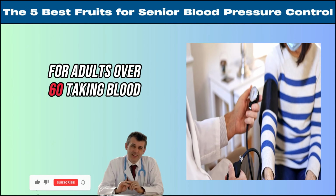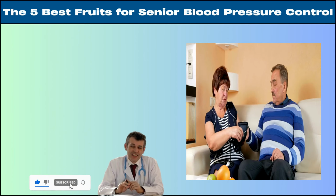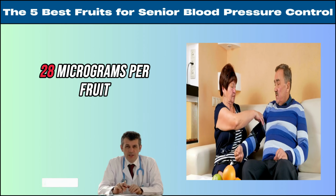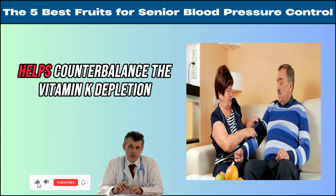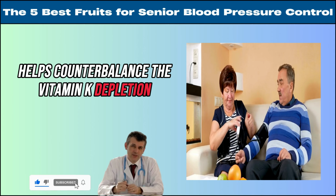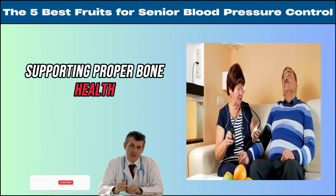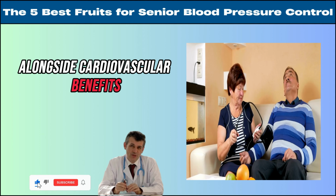For adults over 60 taking blood pressure medications, kiwi offers an additional benefit. Its high vitamin K content, 28 micrograms per fruit, helps counterbalance the vitamin K depletion caused by certain diuretics and beta blockers, supporting proper bone health alongside cardiovascular benefits.